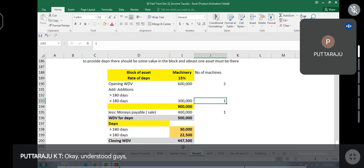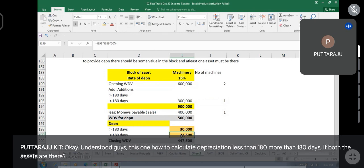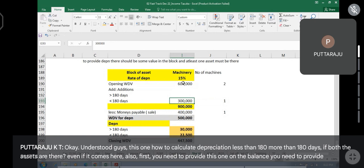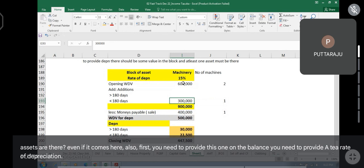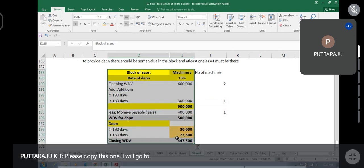Understood, guys, this one, how to calculate depreciation less than 180, more than 180 days if both the assets are there. Even if it comes here also, first you need to provide this one. On the balance, you need to provide at the rate of depreciation. That will be more than 180 days. Please copy this one. I will go to the point F.